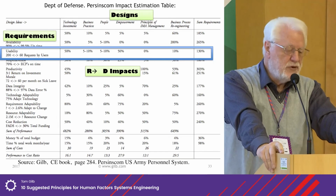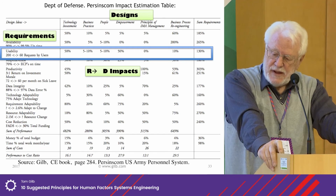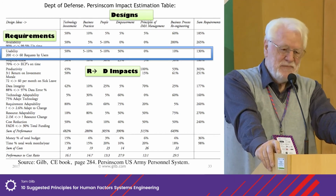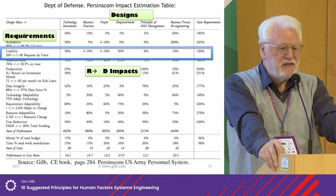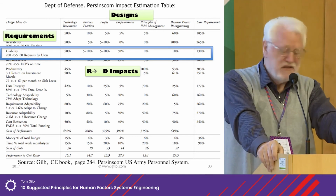So here's an example of doing it. This is from the US Department of Defense, Persinscom. And it is called an impact estimation table. Okay, you'll find this is a powerful tool. In fact, sometimes when people say, Tom, what do you do? I say, I'm a toolsmith. I build tools. I've got hundreds of them.